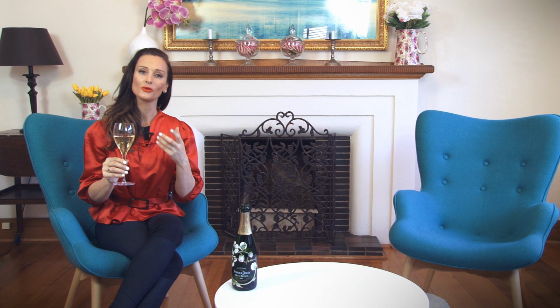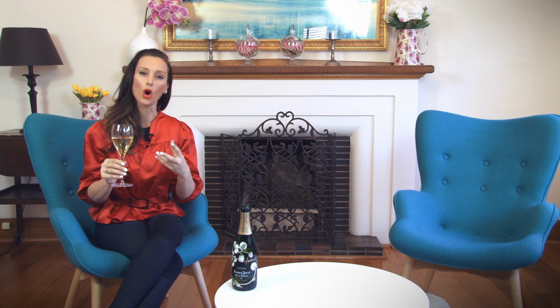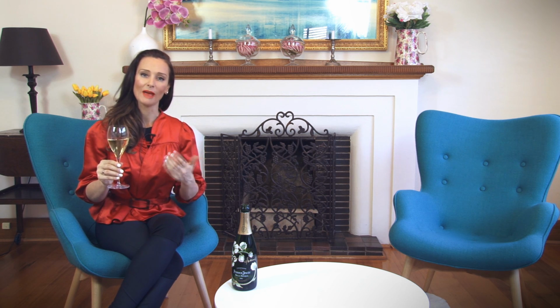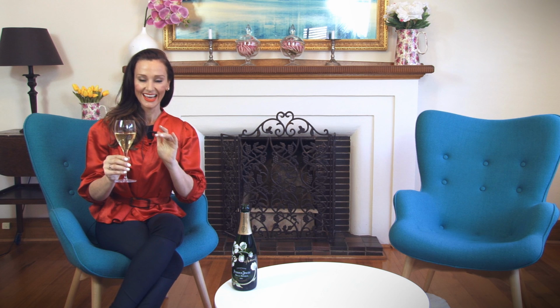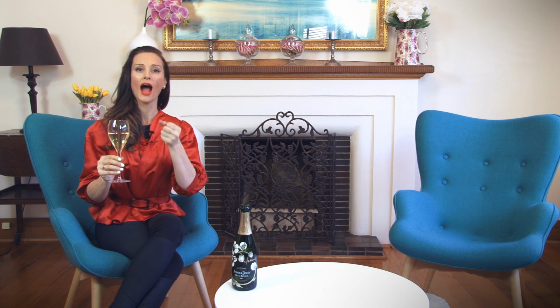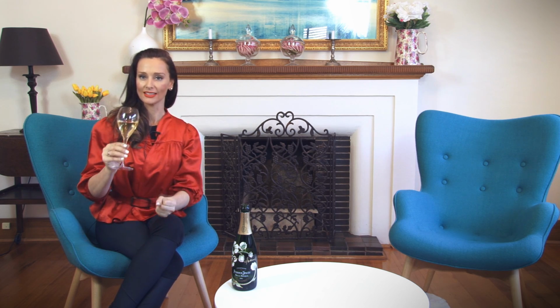The aromatics on this champagne, it is quite powerful, instantly bounding out of the glass. Lovely citrus notes, some white peach, some grapefruit, but that's all bound up in a beautiful, creamy, toasty brioche patisserie characteristic. A little bit of marzipan, a little bit of nougat. It's absolutely gorgeous. And to complement that, you have this incredible drive and power on the palate.